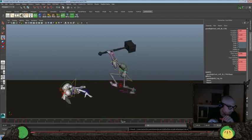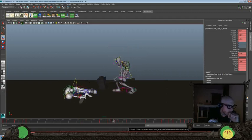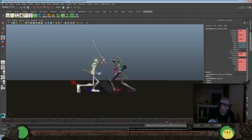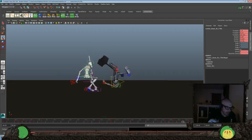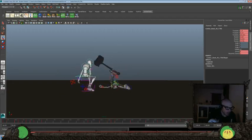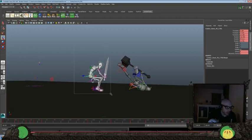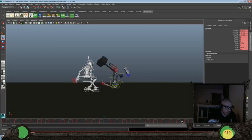No? Maybe I'm just seeing that move for what it is, which I'm fine with. Okay. So that's fine. Let's look at the hips here. So let's look at just everything on this character here. And slow down this last bit of movement a little bit more.